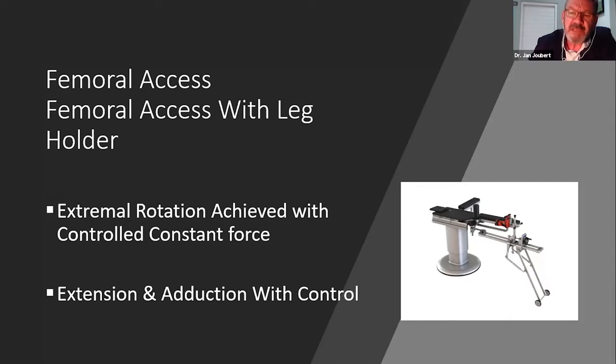I rotate the knee with my hands, and the technical assistant, which is very important, follows with the table, and then lock at the point where we want to be. And then we can affect extension and adduction to improve the access to the femur.